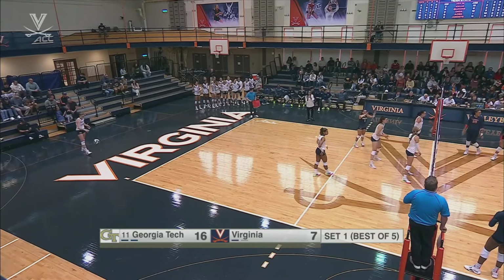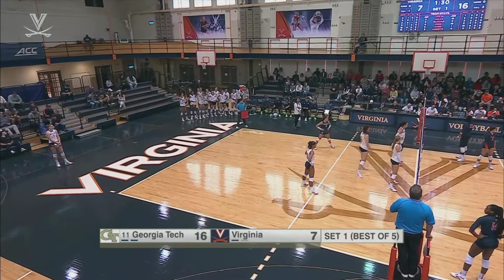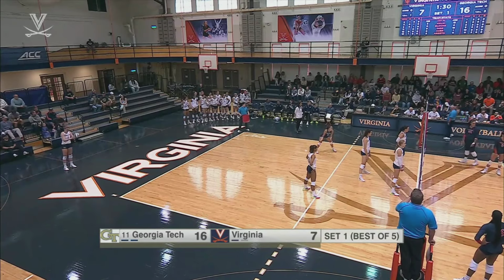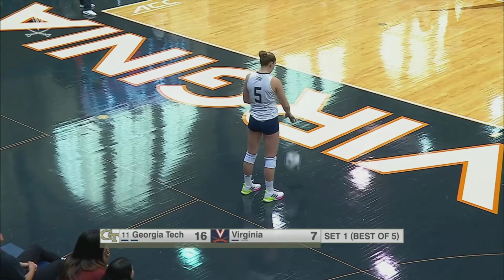After a quick review, Georgia Tech stands with the shot at the net. It is Yellow Jackets' point. So here comes one of the best servers in the ACC. From left to right on your screen, Bianca Bertolino leads the ACC with service aces, looking for number 40 on the year, which is a ridiculous rate through just 15 matches of action.